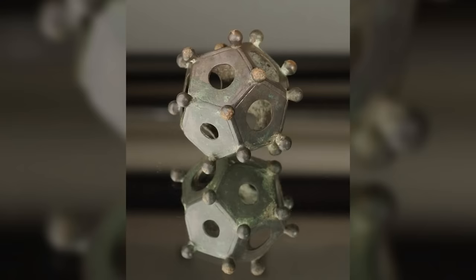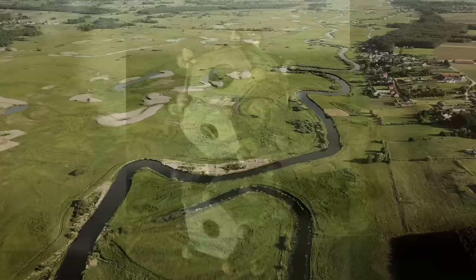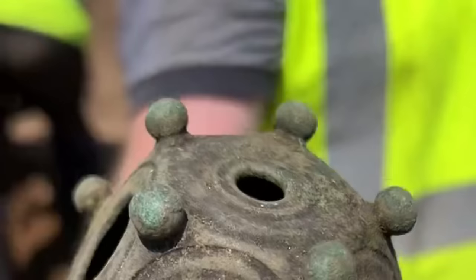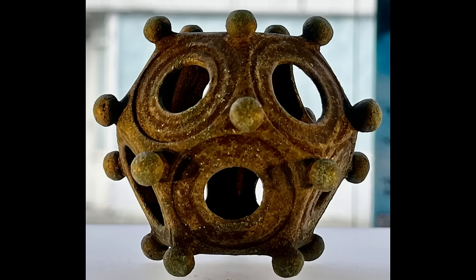The most recent discovery was made in 2023 by amateur archaeologists in a farmer's field near the English village of Norton Disney. They were expecting to find some Roman pottery but instead, they stumbled upon a large lump of metal that turned out to be a well-preserved dodecahedron. They were amazed by their find and they contacted the National Civil War Centre Newark Museum in Nottinghamshire where the object is currently on display.